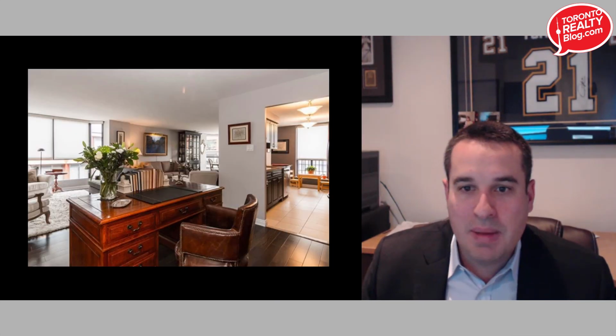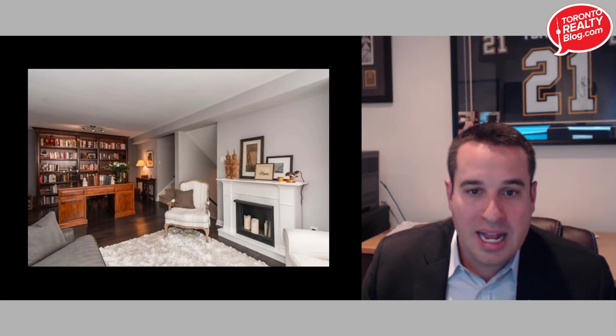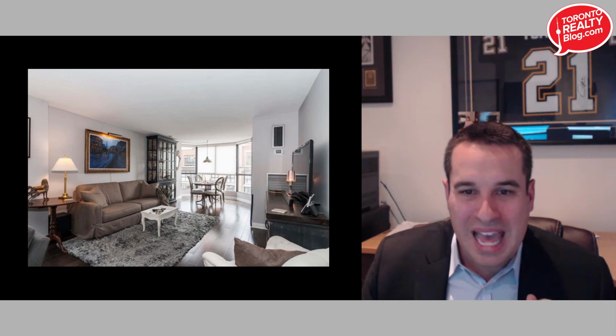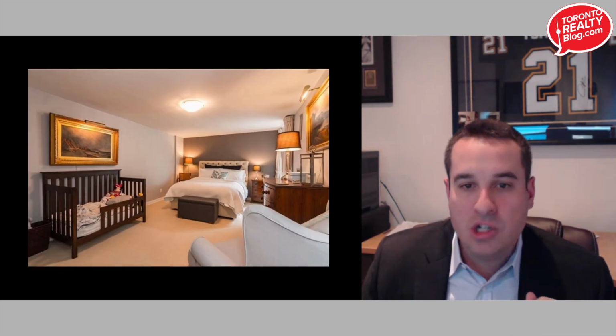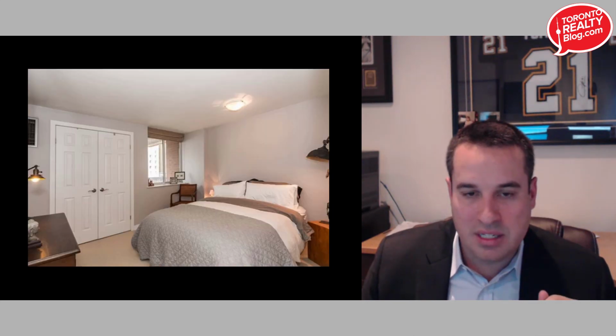But you know what? This is not a bad unit. This, you might actually say, is a steal. It's just an old building and it has old features. But for $1 million, I mean, could you do any better than this? $640 a square foot. I'm actually proud of my colleague for doing this. Look at the size of this thing. Look at the size of this.